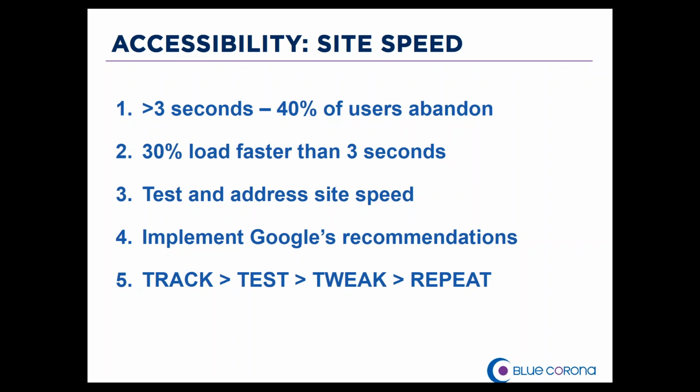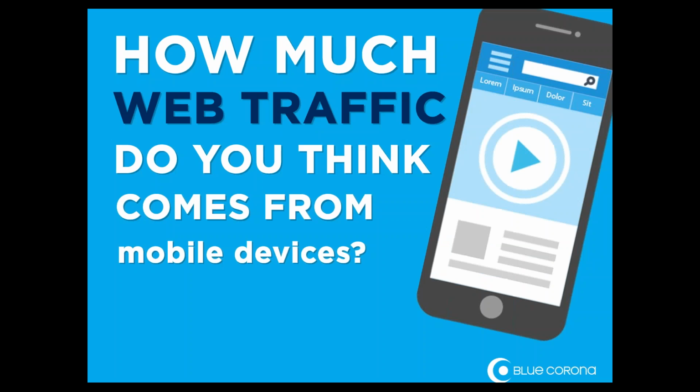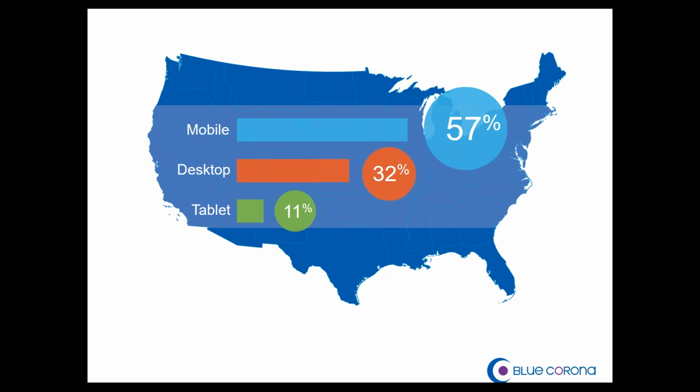All right, so we covered website speed. We're going to talk briefly about mobile friendliness, and then we're going to talk about a new one, which is website security. All right, so how much traffic do you think comes from mobile devices? As we looked at it, the 2016 numbers were that 57% of all traffic came from mobile devices in the United States, and 11% came from tablets. So combine the two and you're looking at about two-thirds. For all the HVAC companies that are our clients, it's getting closer to a 50-50 split. Some have closer to an 80-20 split, 80% mobile, 20% desktop. So it's really important that you start to understand how many people are coming to your website from each of those areas.